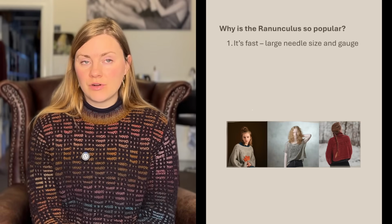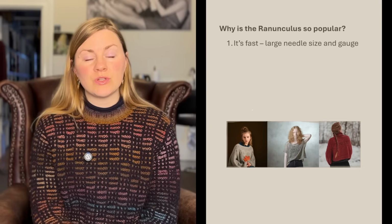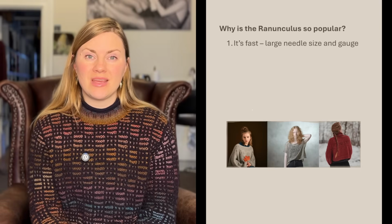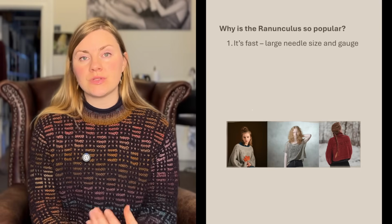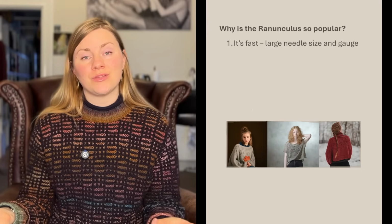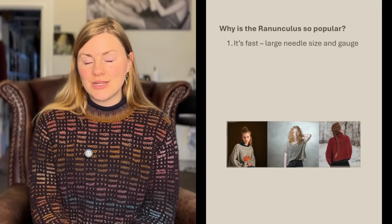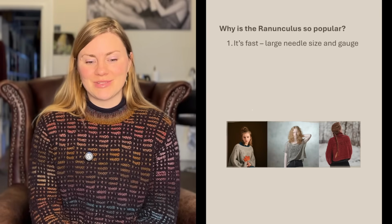The fastest I've ever knit any kind of adult-sized garment is one of my Ranunculuses, which took me only 3 days to knit. It was a short sleeve version, so no sleeves, but it was otherwise a full t-shirt, on a pretty loose gauge, like I said, and I did it in only 3 days. So instant gratification can be nice sometimes.